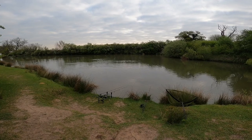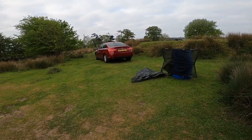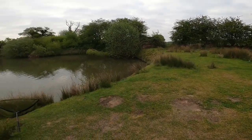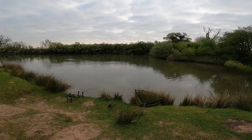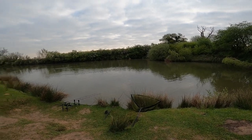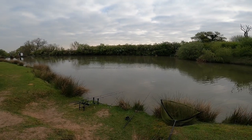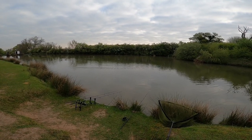I think I'll pack these rods up. I've packed up now. I'll put these rods in there. I won't pack them down. They're extractors, so I'll just shorten them up, stick them in the car. I'll go down to the match pool for the morning, see if we can get one from there.